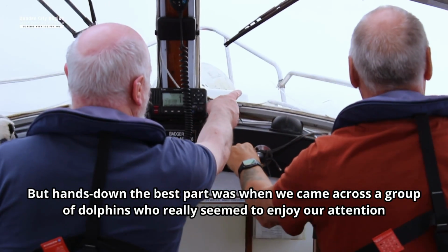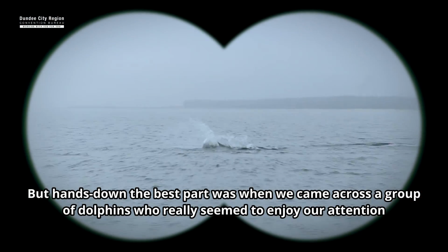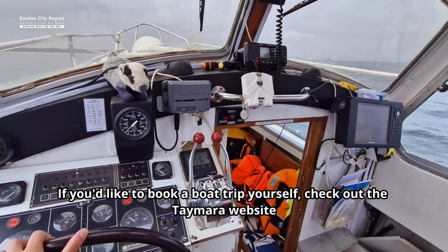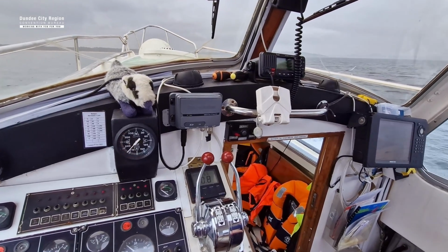But hands down the best part was when we came across a group of dolphins who really seemed to enjoy our attention and started showing off their acrobatic prowess. If you'd like to book a boat trip yourself, check out the Tay Mara website, but keep in mind that the schedule depends on the tides.